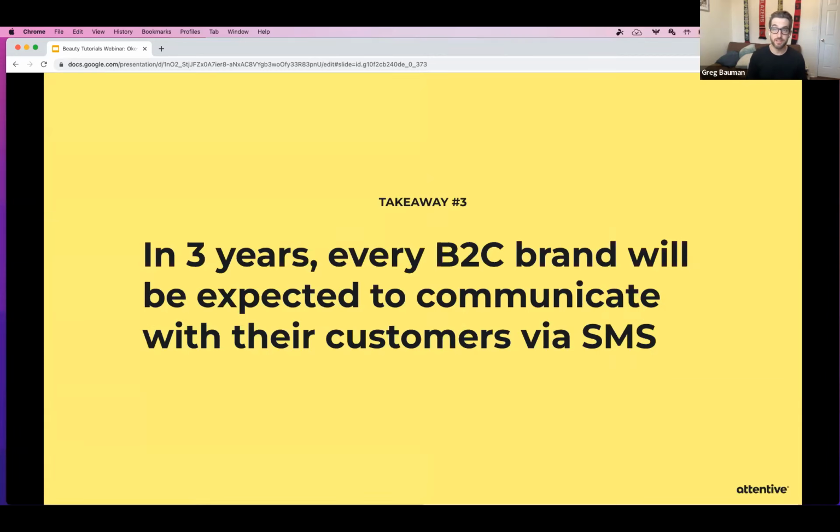And then last but not least, we do feel that in 3 years, every B2C brand is going to be expected to communicate with their customers via SMS. We really do believe that the phone number is going to be that key identifier when we think about CRM in the future. But at the same time, because we only have one phone number and we do look at all of our texts, we're not going to be able to just opt into a bunch of programs like we might do with email. So at the end of the day, it really is a race to own the inbox.